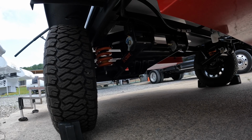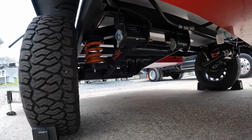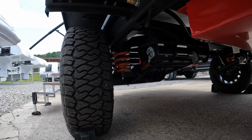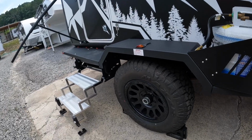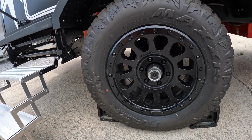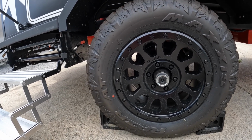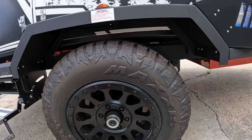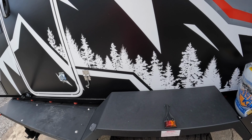Then we got us the independent Curt suspension here. I mean, look at that. What other camper do you see out here with independent Curt suspension? I haven't. They don't even cheap out on the wheels and tires. Look at this. We got us the Fuel wheels with the Maxxis tires. Freaking aggressive.